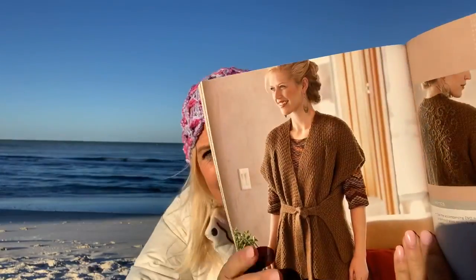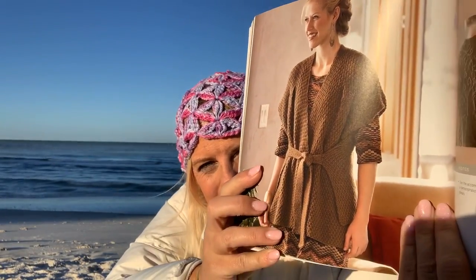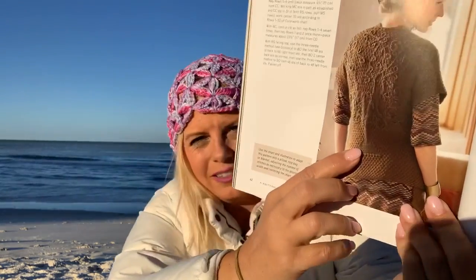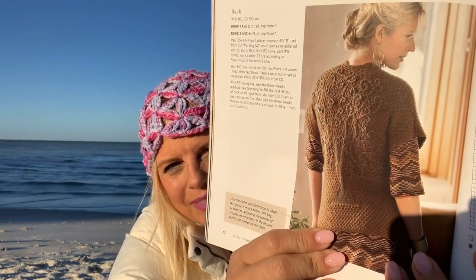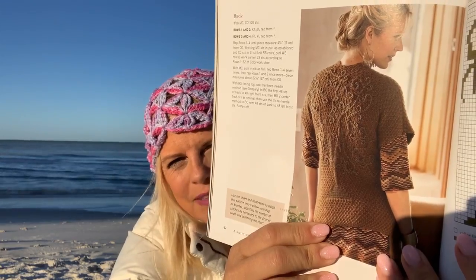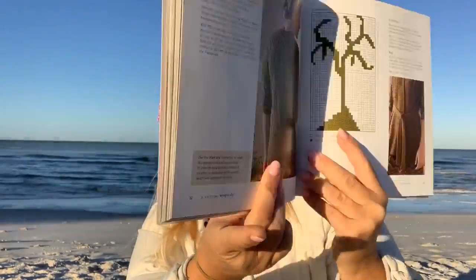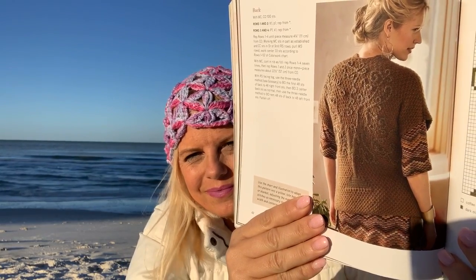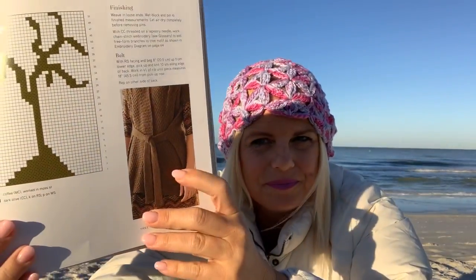This is one of my favorite pieces too. The Tree of Life Ruana. It's a simple seed stitch Ruana, but I embroidered the back to make a tree of life. There's intarsia for the tree trunk, but then the top of the tree is all done in embroidery. Isn't that beautiful? I love that one. Yeah, this one's available on Amazon. This is a Knitting Rhapsody. And it has a self-tie belt too. I always thought that was so pretty and easy to wear because of that.